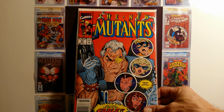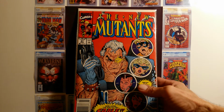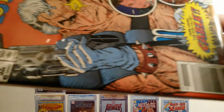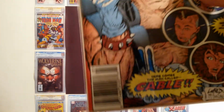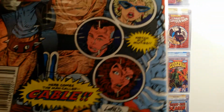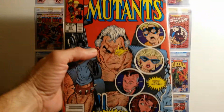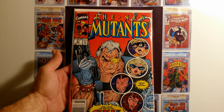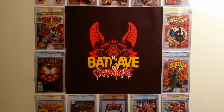Number 1. I have New Mutants 87, first Cable. And this copy here is newsstand, and it is just an absolutely beautiful copy. It's in a crappy bag, so it's kind of hard to see that, but there's not a blemish on it. This is actually the third copy I had. The other two I sold, but this one I'm going to keep. Most likely get signed and then turned in for grading. Alright, that's number 1. I got to find a place to put them.